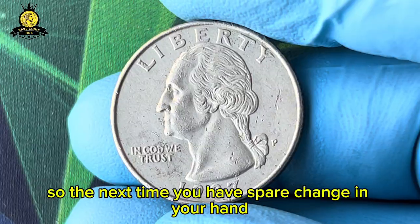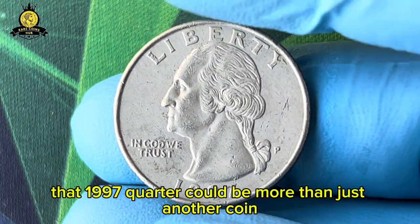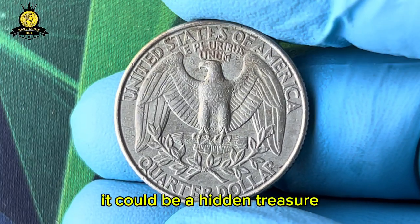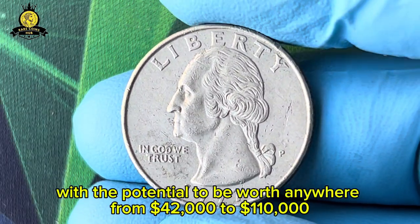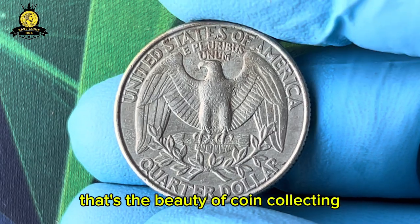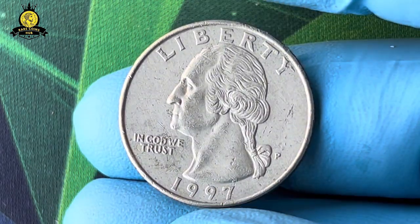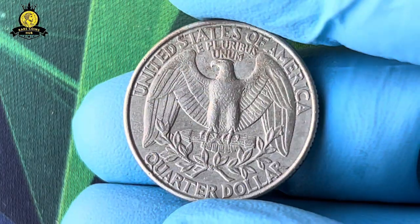So the next time you have spare change in your hand, take a closer look. That 1997 quarter could be more than just another coin. It could be a hidden treasure, a numismatic gem waiting to be discovered, with the potential to be worth anywhere from $42,000 to $110,000. That's the beauty of coin collecting. Ordinary objects hold extraordinary secrets, and sometimes the smallest treasures carry the greatest surprises.